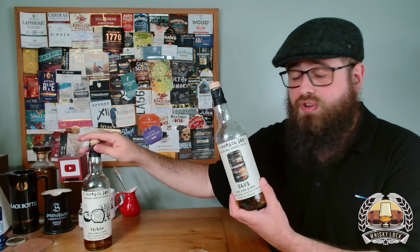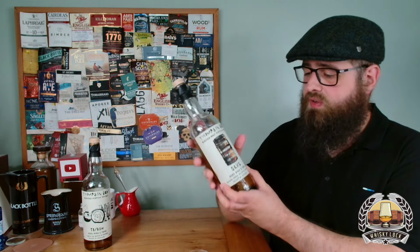And the price of this one, I think the same as the TBBSW. I paid £32 for each of these. So not at all expensive whisky. When you're looking at stuff that's got a full craft presentation and a 46% plus ABV, it's really, really good value. You can pay £64 and have a pair of these. Obviously, we haven't got to the tasting of this one yet, but a little bit of a spoiler. I think that buying a pair of these, if it's available to you, is a really great choice and offers some fantastic value. So Thompson Brothers SRV5, which is an 8-year-old blended malt.